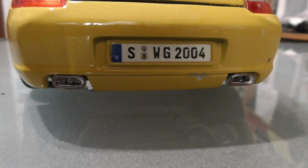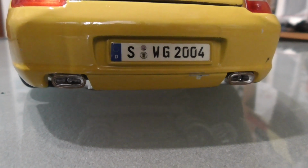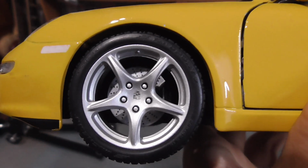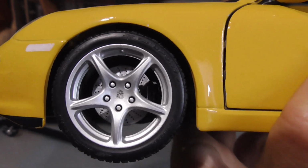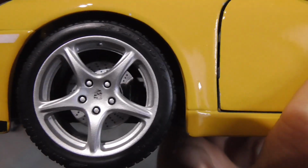The exhaust is the standard Carrera exhaust. You can spot it by the oval shape of the exhaust tips. The brakes are the standard brakes for the Carrera, and you can understand it by the black caliper, which in this case even has the Porsche logo on it. Unfortunately though, they don't roll with the wheel, they're just stuck in place.